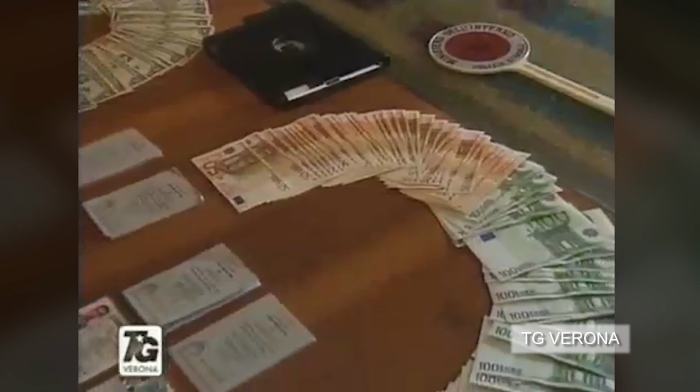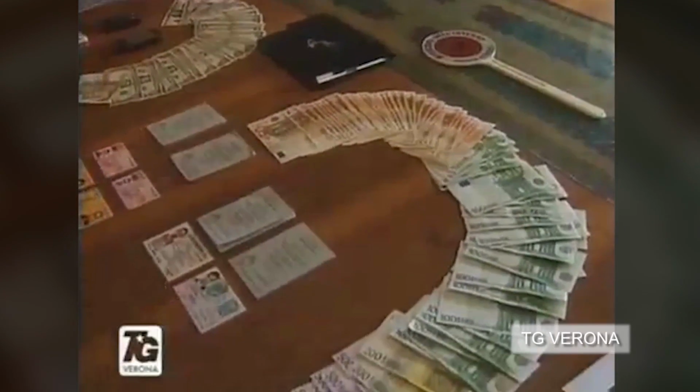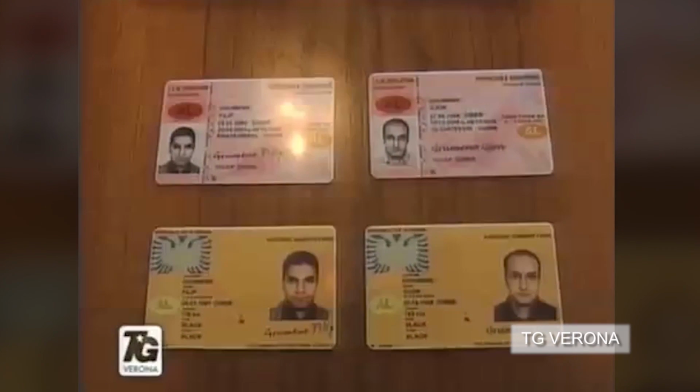Police have found more than 10,000 euros, 10,000 Swiss francs, Albanian driving licenses, fake Spanish residence permits, and 4 cars used by the thieves during their heists.